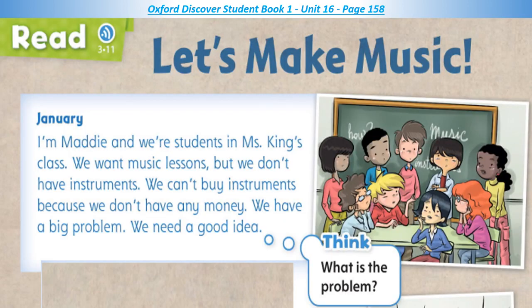Page 158. Read. Let's make music. January. I'm Maddie, and we're students in Miss King's class. We want music lessons, but we don't have instruments. We can't buy instruments because we don't have any money. We have a big problem. We need a good idea.